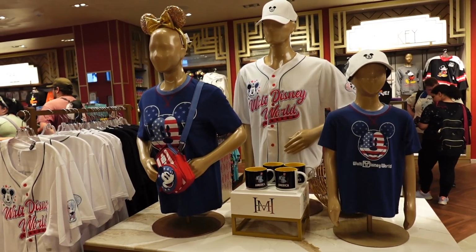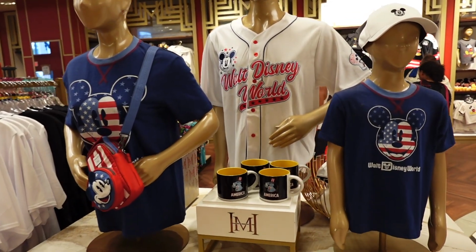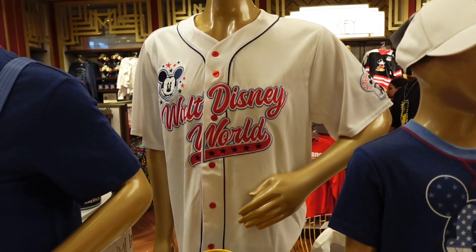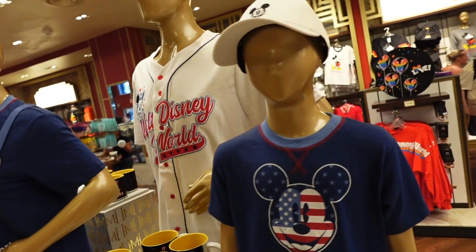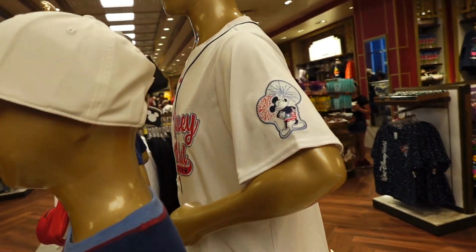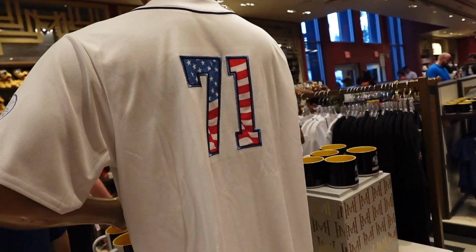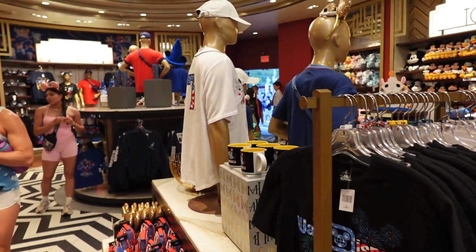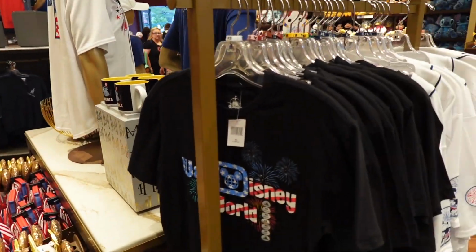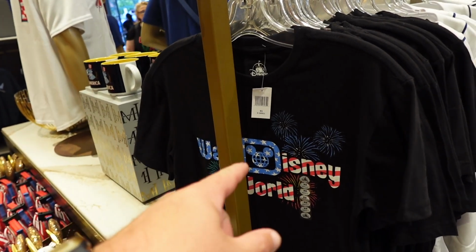And also, we still do have some 4th of July merchandise over here at Walt Disney World. It's actually really nice, and I'm not a huge baseball fan, but I do love this. It's really cool. Walt Disney World, and coming in the back of it, that's the sleeve right there. It's pretty nice. And 71, that's when the Magic Kingdom opened. So I'm not actually sure about the baseball shirt, but maybe if we wait a little bit of time, these might be in the Character Warehouse. They do that.